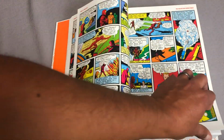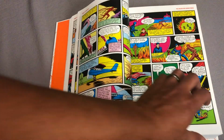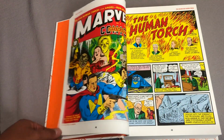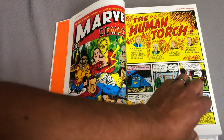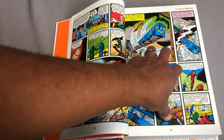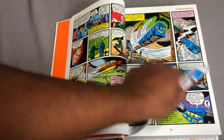Now, I got interested in the character because I was reading some Avengers. I would think it was Steve Englehart and then eventually John Byrne that tied in the Vision's origin to the original android Human Torch. I'm just showcasing some of this beautiful restored artwork with the colors. It's just wonderful. It looks like this was printed yesterday, and like I mentioned before, I can't imagine this looking better when it originally came out.